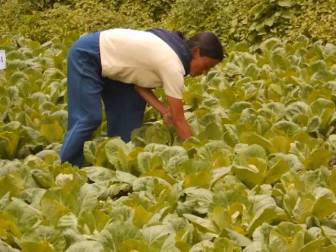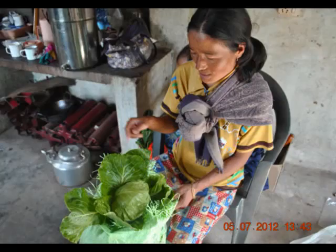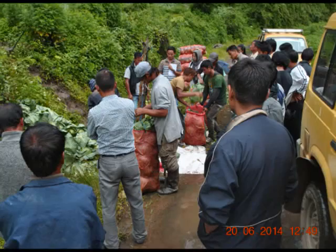Nagaland being an organic state, less use of chemicals and fertilizers has been advocated. This technology is proving very helpful, especially for Phek district farmers. Derris indica is good for organic management of insects.